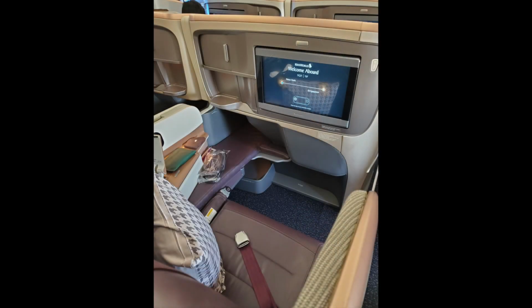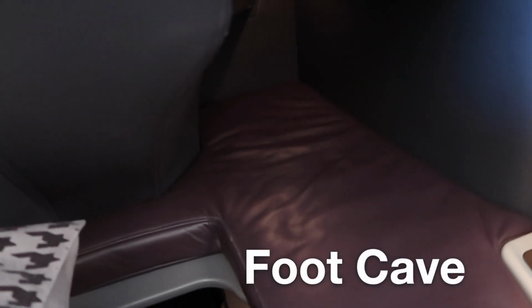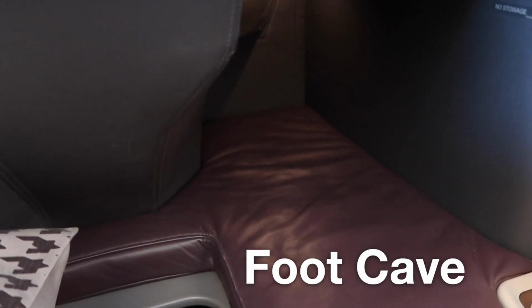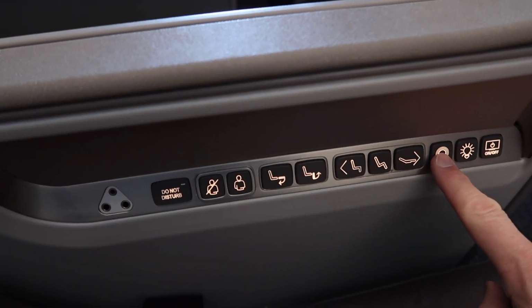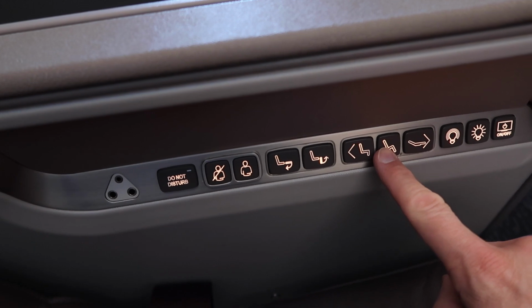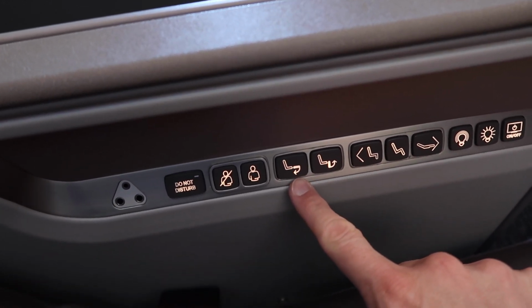The Singapore seats are a bit strange as you can kick your legs out and have quite a bit of room, but if you want to put your feet up in the little foot cave, I'm not sure exactly what else to call this, it's at an angle so you have to kind of turn sideways in your seat to get your feet in there. The seats have controls so you can put up the little footrest or recline, but if you want to turn into a bed, it has to be done manually. I'll show you that a bit later.